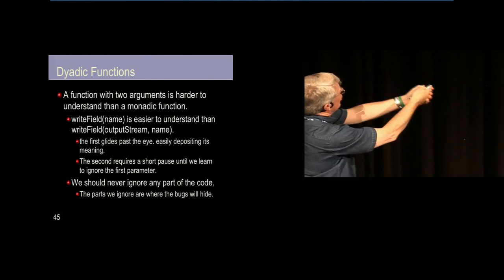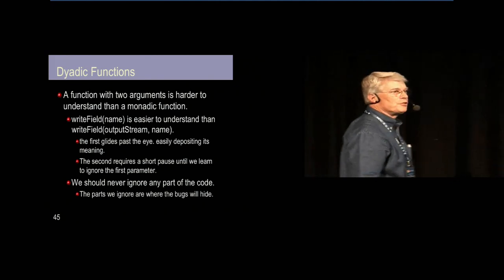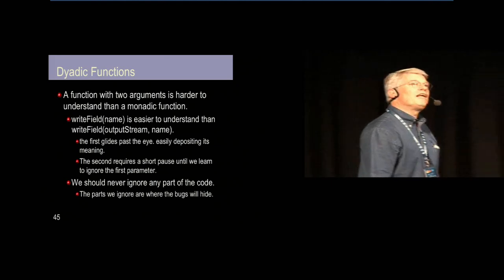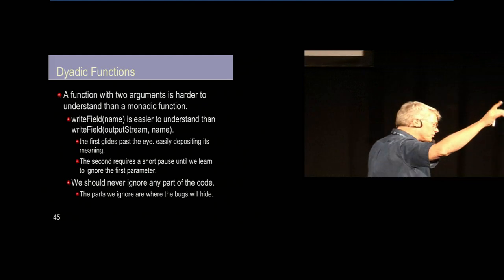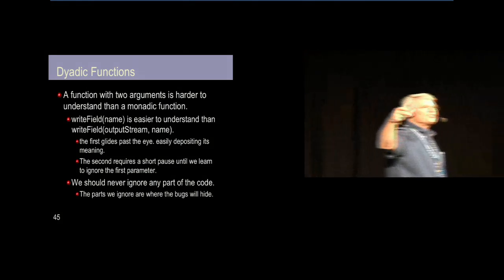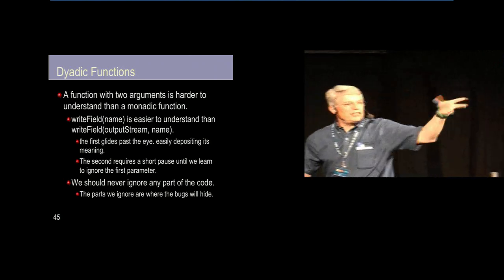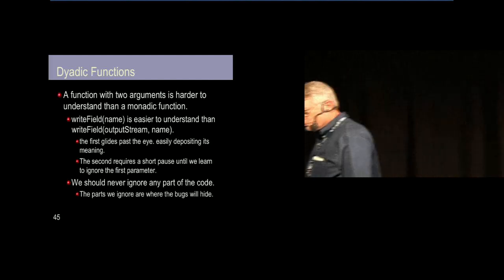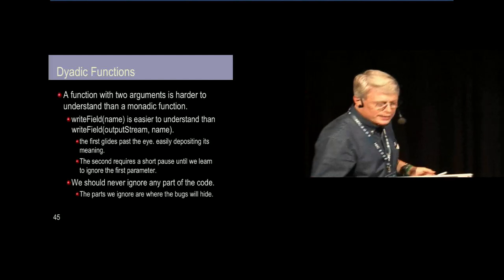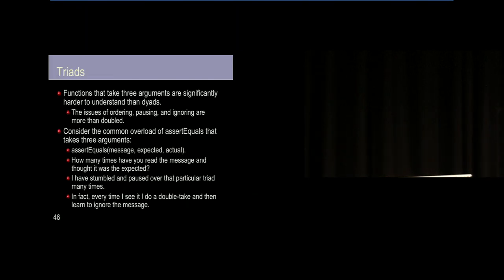As you see more and more statements like this, and you know that the first argument is the output stream, you just start skipping it. How many of you have done this before? You've got a bunch of functions that you're reading, and you know what the first couple of arguments are, so you just skip over them because you know the interesting one is the third argument. Right? And then the bug you're looking for is actually in one of the first two. When you write code that people will take permission to ignore, they will ignore it.